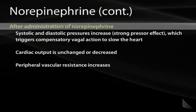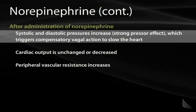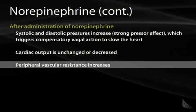When a patient is given norepinephrine, and usually this happens in the ICU or the emergency setting, because of the alpha response, both the systolic and the diastolic pressures will increase. This causes a compensatory vagal action that slows the heart rate down. Your cardiac output, because of the blood pressure increase, will not be increased, because increased blood pressure causes increased afterload. And as the afterload increases, cardiac output will decrease. Peripheral vascular resistance, however, increases greatly, and that's because of the alpha-1 signaling.